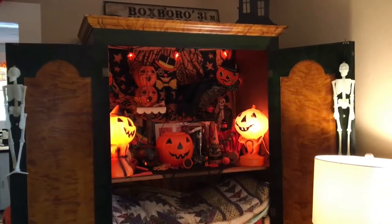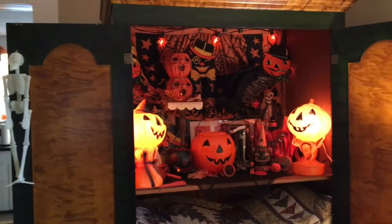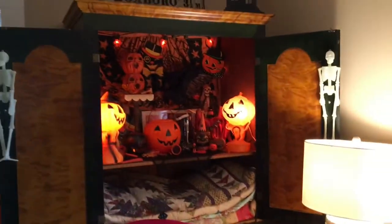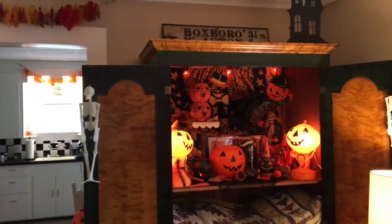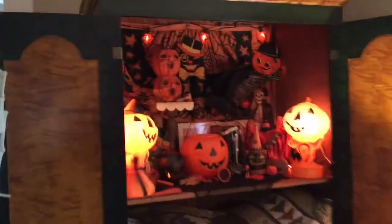Okay, guys, the main show. This is where I really focused my display. I used to have a mantle in my old apartment, and that's where I'd focus it, but since I don't have that now, I have my armoire. My house is probably 100 years old. I think it was built in like the 19-teens. So there's no closet. So I store my linens on the bottom part, and on the top part I have my Halloween decor.